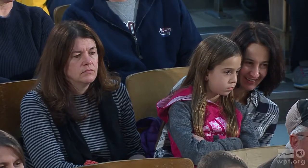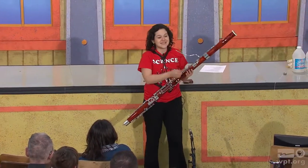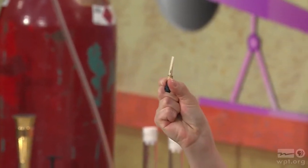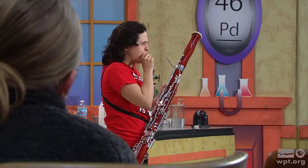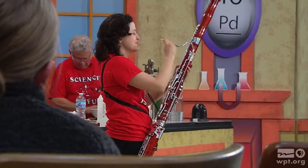Something's not working. I think I forgot something. Oh, there it is. So it looks like I need this little reed to make it work. It sounds on its own. That's the best thing. So you see, that's what actually makes the sound in the bassoon.